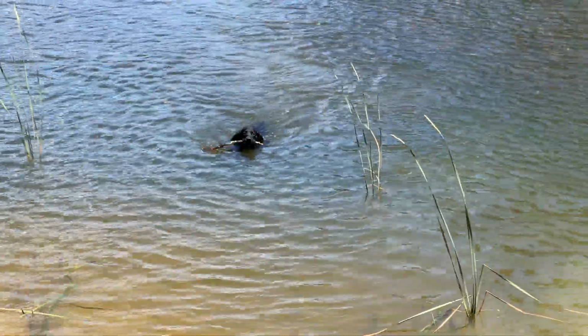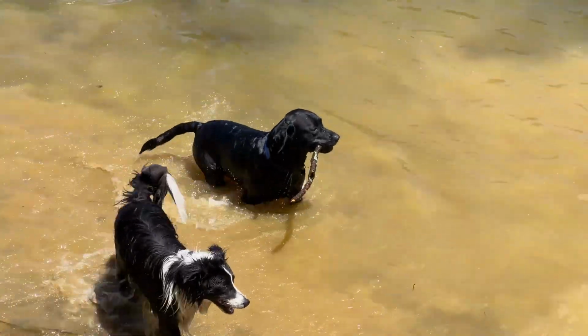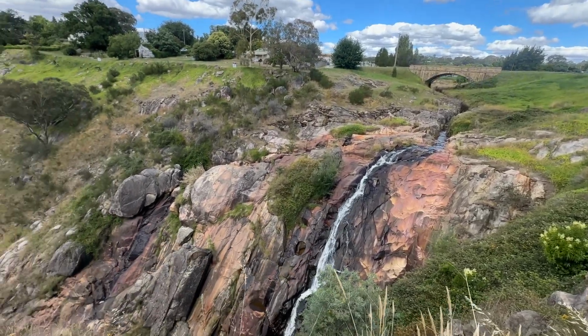After visiting Woolshed Falls, we went back to town and visited Newtown Falls. After this, we did a walk in the main streets of Beechworth Town.